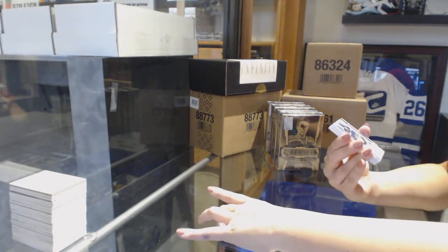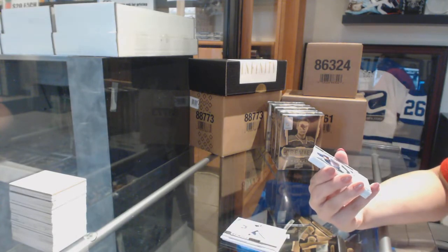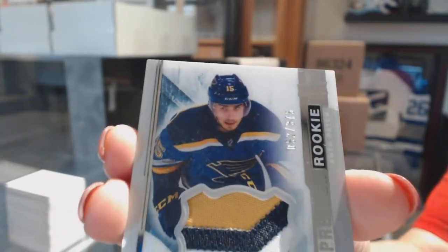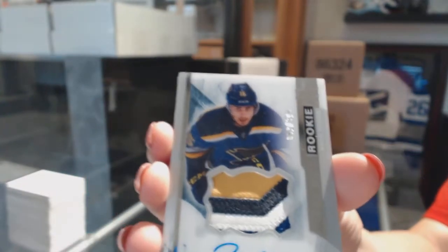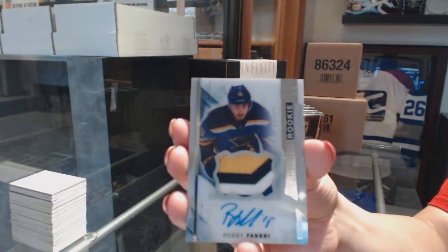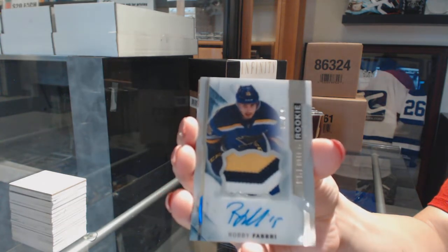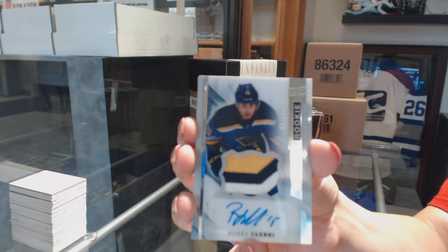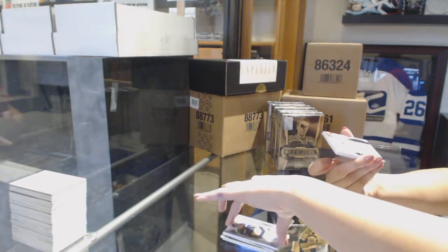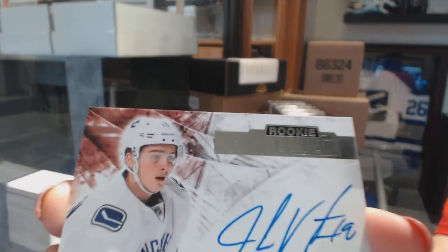We've got a four-color rookie patch auto numbered to /375 for the St. Louis Blues, Robbie Fabbri. Four colors, not too shabby. We've got a rookie signatures for the Vancouver Canucks, Jake Virtanen.